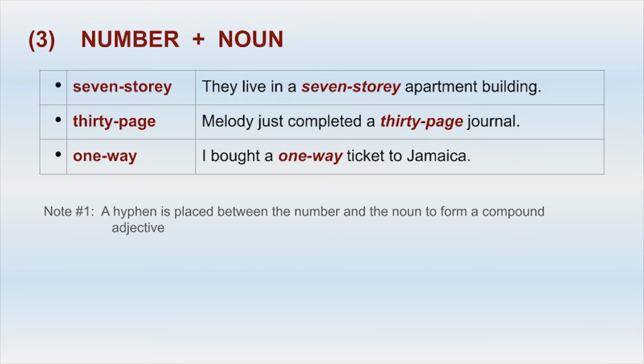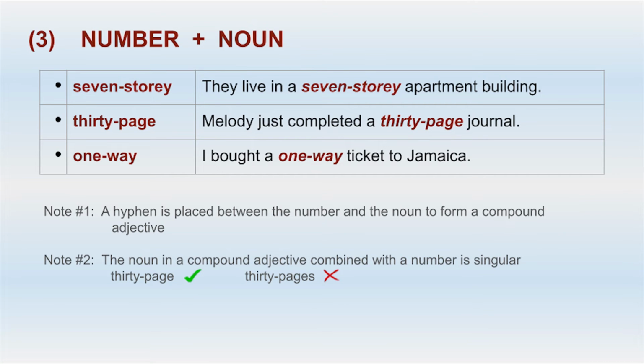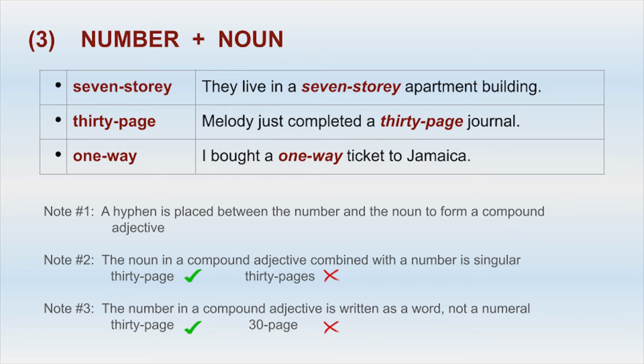Note number 2. The noun in a compound adjective combined with a number is singular. So we say 30-page and not 30 pages. And note number 3. The number in a compound adjective is written as a word, not a numeral. So 30 is written as a word, not 30 as a numeral, to get 30 page.